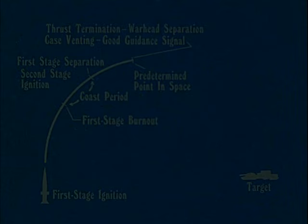After a coast period, explosive bolts sever the splice band which holds the sections together, and first stage separation occurs. The second stage rocket motor ignites and pushes the missile onward. When the missile has attained a certain velocity at a predetermined point in space, the splice band is blown and the thrust reversal ports are fired. The second stage is then shut down by blowing gaping holes in its side.